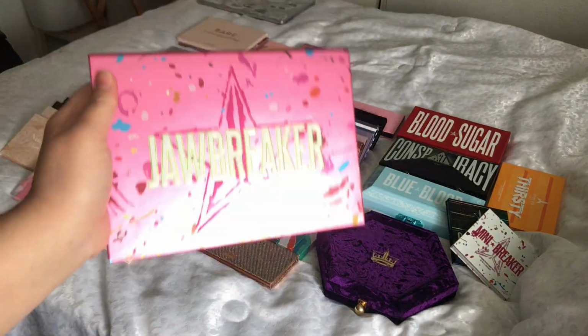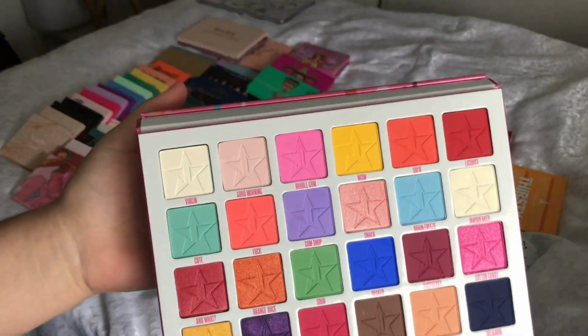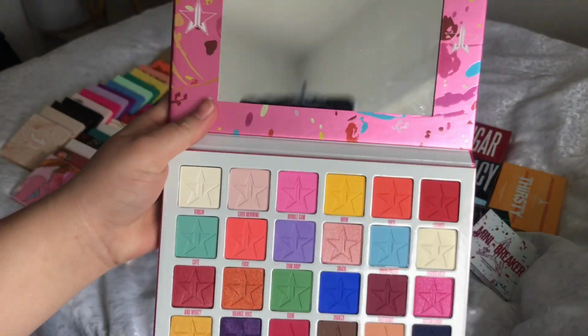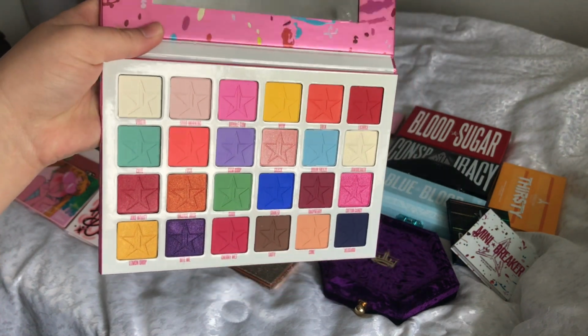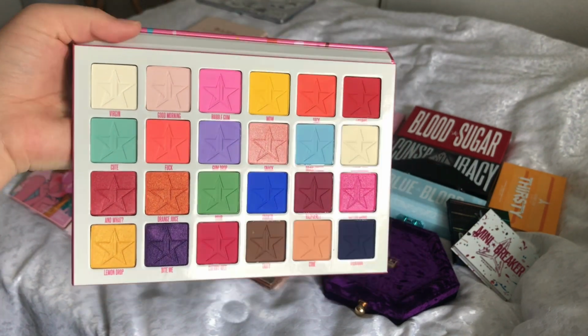Okay, now we're gonna get into Jeffree Star Cosmetics, starting with Jawbreaker. This is his rainbow palette. It's honestly such a beautiful palette. This is probably the most expensive palette I own. I don't even know how much it is, $50-$60, somewhere around there. It is not cheap. It's a really pretty palette. Do you need it? No.